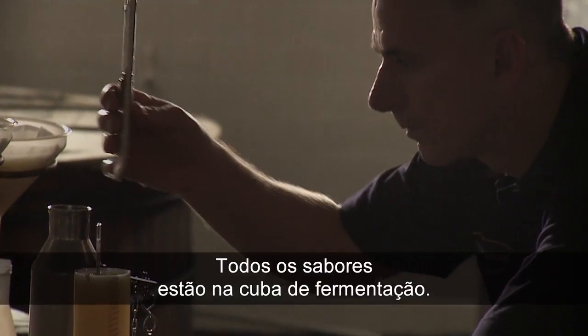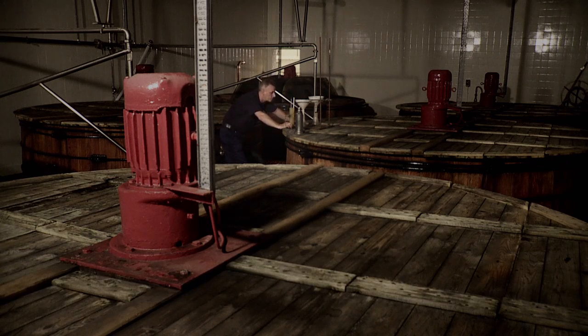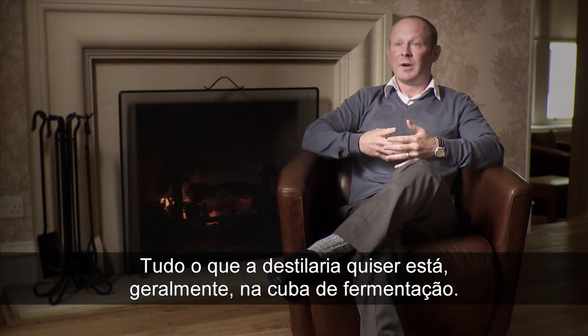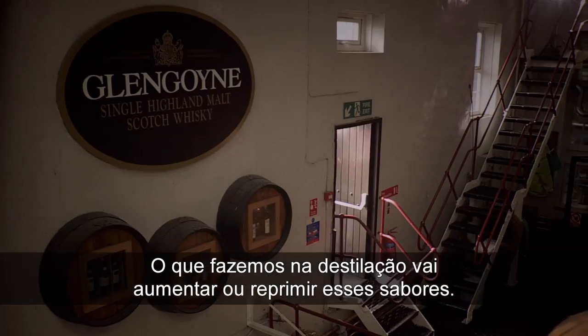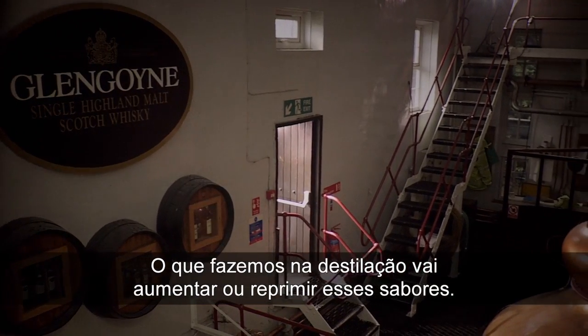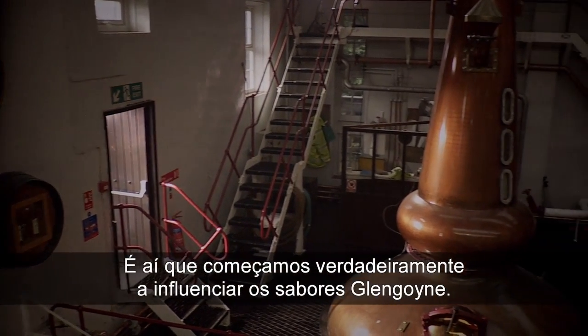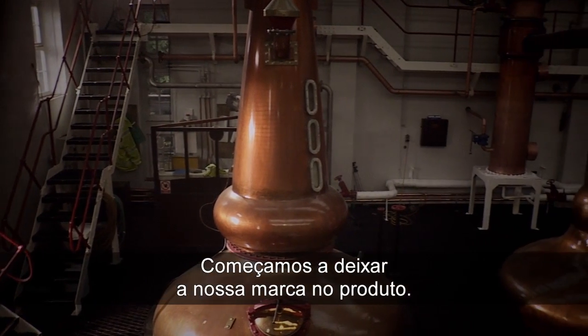All the flavours are in the washback. So everything's in there. You've got your fruitiness, you've got bubble gum, whatever every distillery wants. It's generally in the washback. Now it's what you do in the distillation that will magnify them or subdue them. That's where we really start influencing the Glengoyne flavours. We start putting our fingerprint on the product.